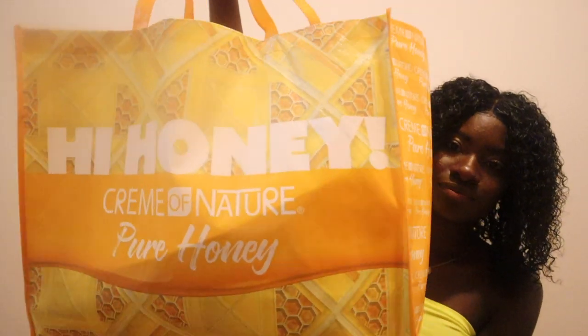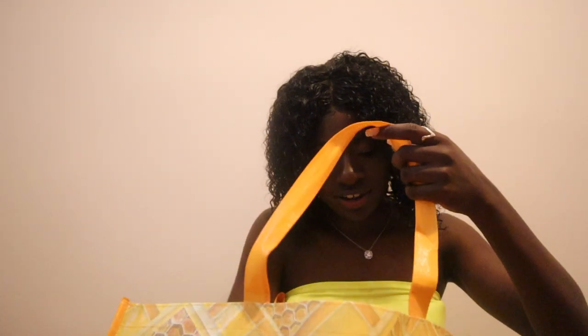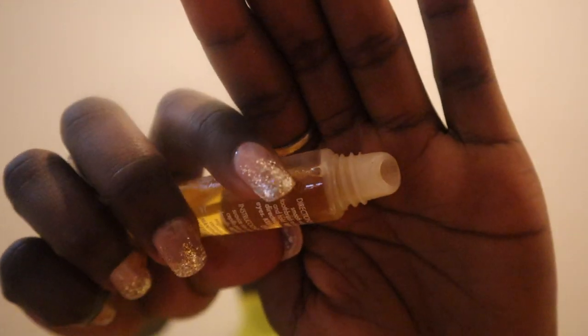So I'm gonna start off with the smaller thing first. We went to the Cream of Nature line, and they gave us this bag that says "Hi, Honey." Cream of Nature, the Pure Honey line, and then we got some samples from them. So it's in this little bag, all this stuff. The first thing is Perfect Edges on the Go hair gel. It actually looks like, wow, there goes the cover, but it actually looks like a lip gloss.